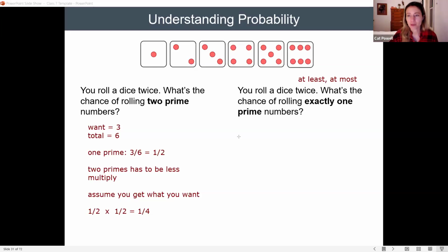Exactly one prime number. Cool. So again, I always start probability by thinking about what's actually happening. If I want exactly one prime number, well, I could roll a prime on my first roll and a not prime on my second roll, and that gives me exactly 1. Is this the only way that I could get that result?